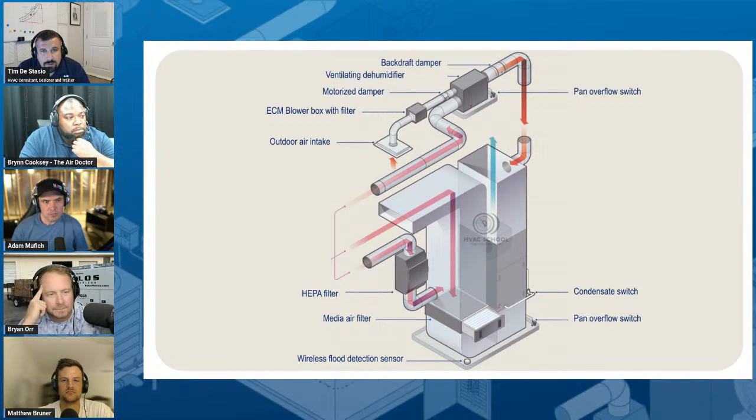Yeah, there. And then pan overflow switch. I forgot to talk about this during our podcast, so I'll just mention something. All right, you got a pan overflow switch.